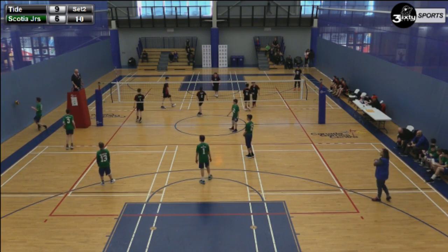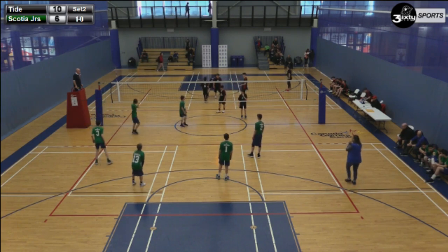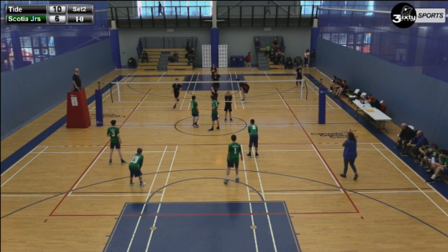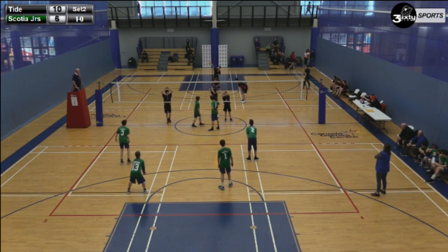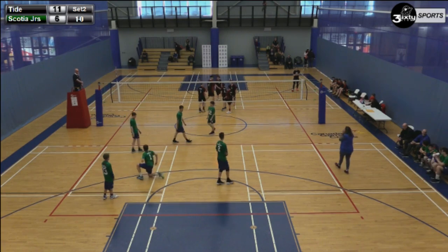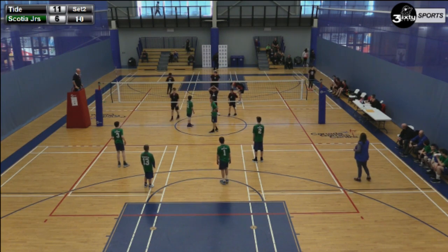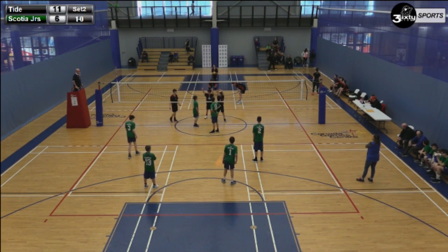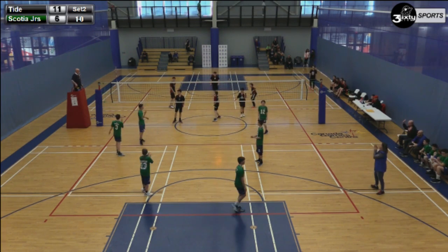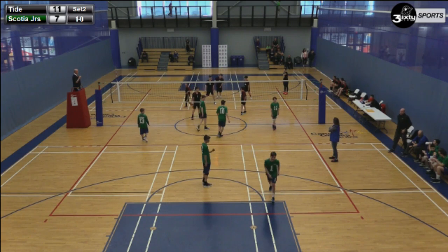LaBelle with the serve again, a service ace. Point tied. Simon LaBelle with his third serve in a row. That ball is passed up by Kiersey, but no one there to get that second contact. Another service ace. Simon LaBelle looking to widen the gap here in the second set for his team. And that one is going to land out of bounds. Point going to Scotia Juniors.